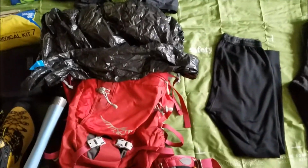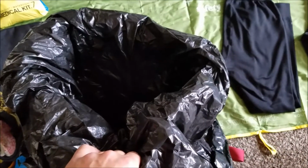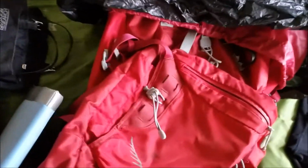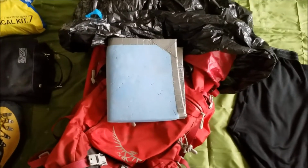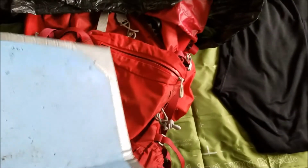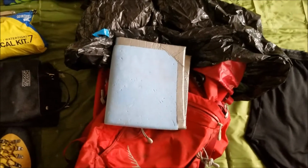All this stuff is going to get loaded into my 50-liter pack, which for a day like tomorrow, I like to line with a garbage bag. It keeps everything dry inside in case it starts to precipitate. One little piece that I always like to bring along is a little foam pad that I've cut into short sections and duct taped the edges. It gives you something to stand or sit on so you're not right on the snow. And you never know, you might need to make a splint.